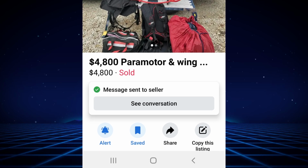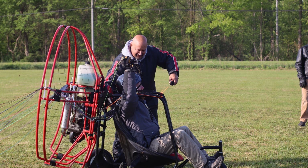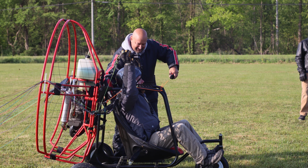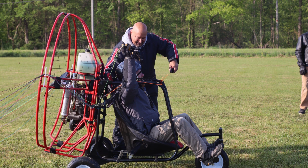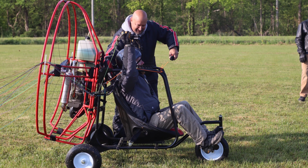So I contacted Kurt from Ohio, and he said to safely fly this wing, which was too large, I would need a trike, and he sells them. So if I buy a trike from him, I also get free training, which is what I did. And in May, we headed down to Ohio to fly for the first time.